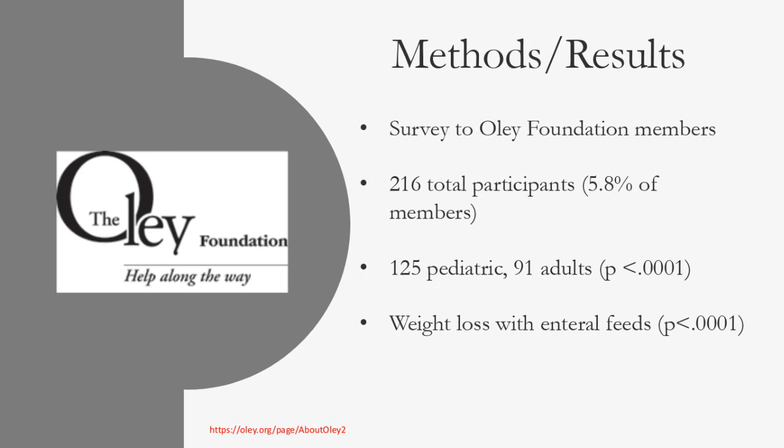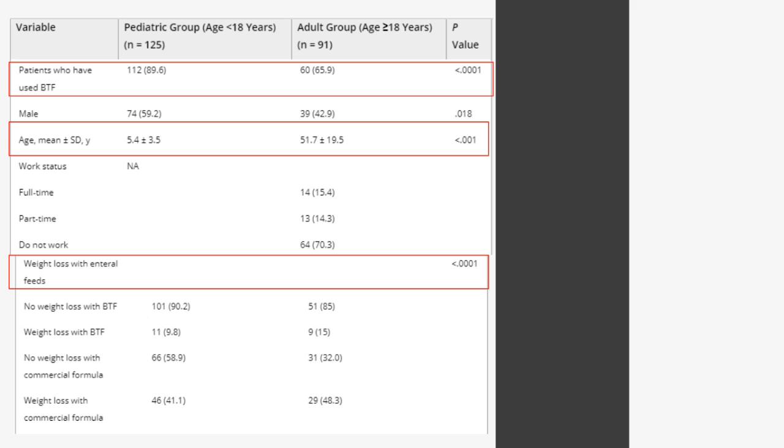One significant result that came from this study was that using commercial formulas was more likely to lead to weight loss than blenderized tube feeds. Other results that were significant are boxed in red, like mentioned on the last slide. The breakdown between pediatrics and adults, as well as weight loss, were significant. Another result that seems obvious now, knowing the age breakdown. As you can see, the pediatric group was quite young, with an average age of about 5.4 years.